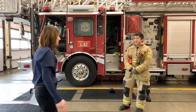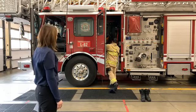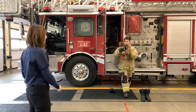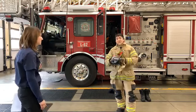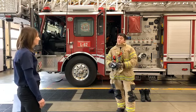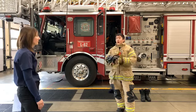So what's next? So next thing, I'll hop in here. And I'll grab a mask. So what is the mask for? So this mask is for us to hook up our SCBA or self-contained breathing apparatus. This is so that way we're not breathing in any toxic smoke or gases that are being off-gassed in any structure fire.